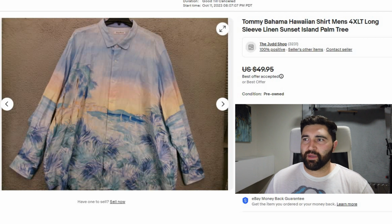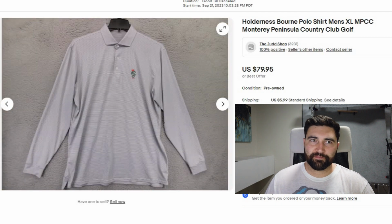So number 8 was a Tommy Bahama Hawaiian shirt in a great size, men's 4XL tall. It sold in 2 days for a best offer of $40 plus shipping. When it comes to Tommy Bahama, the bigger the better for the sizes.